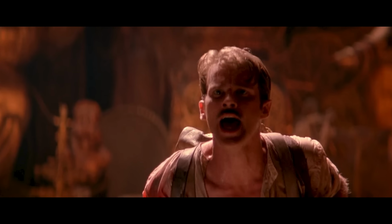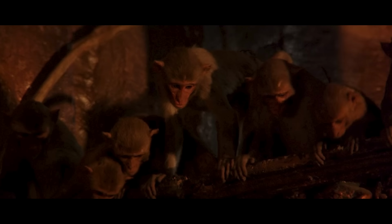Once these two leave, Boone is left all alone with the monkeys and Kaa, who scares the shit out of him, making him fall into the water. But the treasure on his back makes it so he immediately sinks, and before he can break free, Kaa eats his face. Yeah, it's pretty cool, I'm not gonna lie.